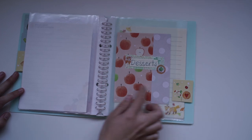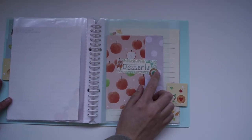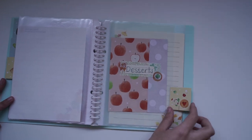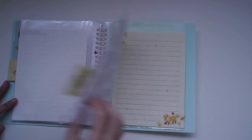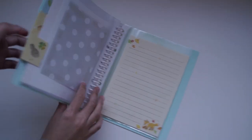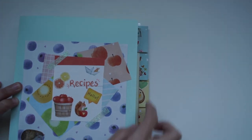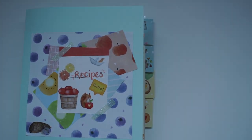And then the next one is desserts. I just doubled up the washi tape for a background. And then lots of stickers. And then a tab. And then papers. So yeah, that's my simple one, and I really like the tabs on the side here. I tried to make some pictures poke out.